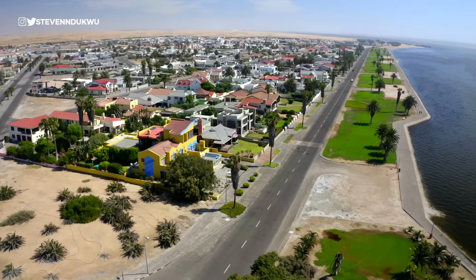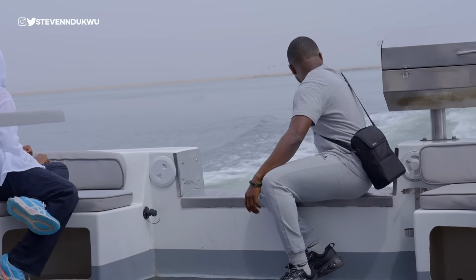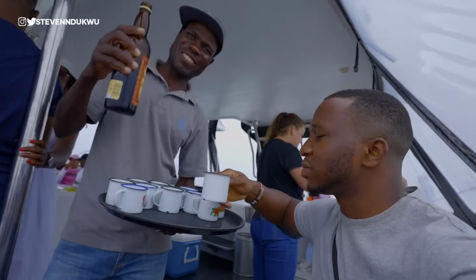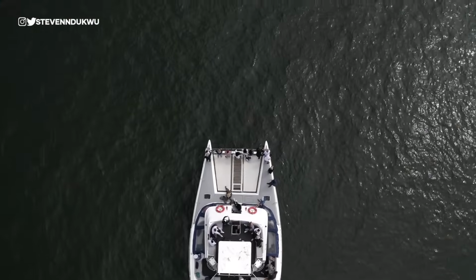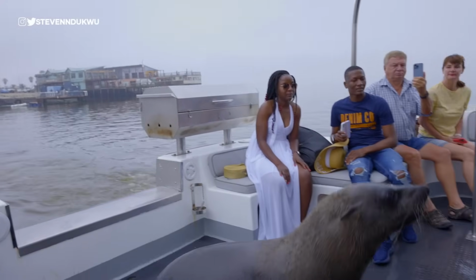Walvis Bay being an ocean city, my craving for an aquatic experience came to actualization when I booked a catamaran cruise to spot the Namibian marine life while sipping on sparkling wine and enjoying the ocean breeze, right? The boats depart at 9 a.m. and we were quickly welcomed by Jack, the oldest seal in the colony.